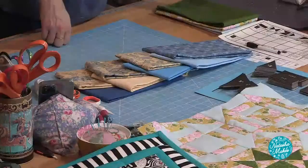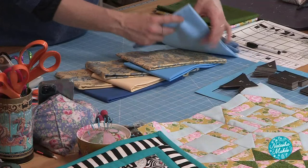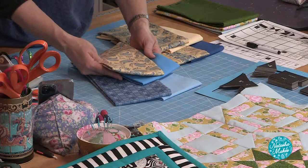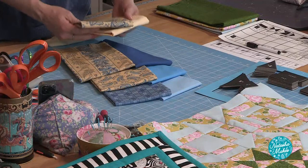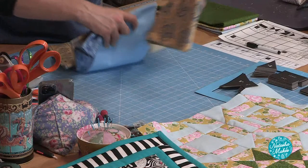What you've got here is those blues. So you've kind of got an ombre of blues there, which is just gorgeous. All of these different fabrics that work, and then you've got that lovely shade there. I mean, you could also put that there.